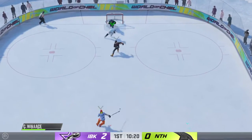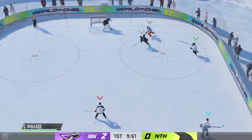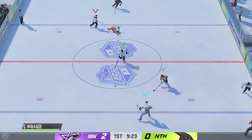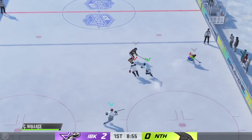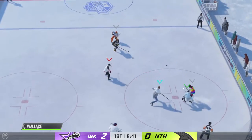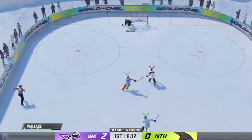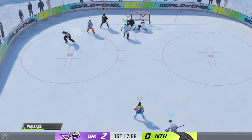He's got a step. Breaks it up with a poke check. That is as frustrating as anything. You don't even really get a shot as the goalie outthinks you. And just a good old-fashioned solid body check on the play. Moves the puck along the half wall. And they'll be forced to tag up after that missed pass. And as he opts to freeze the puck, we get a whistle.